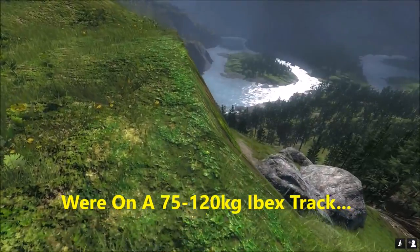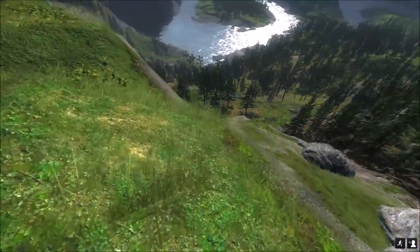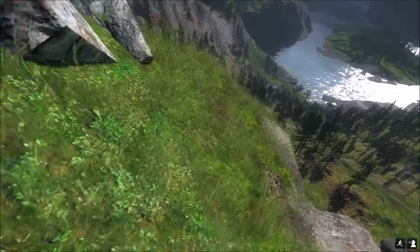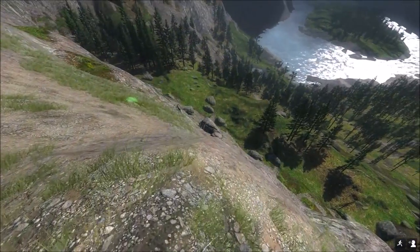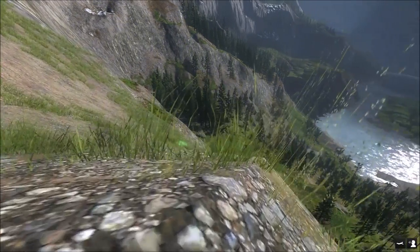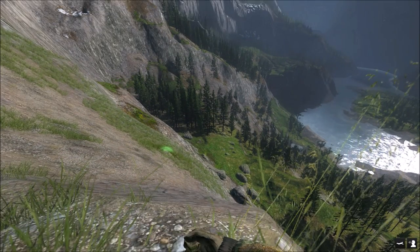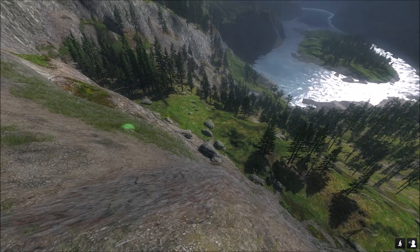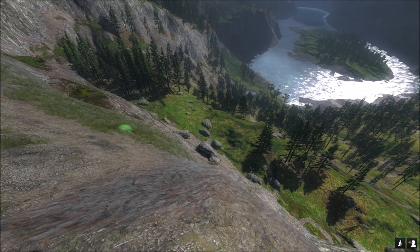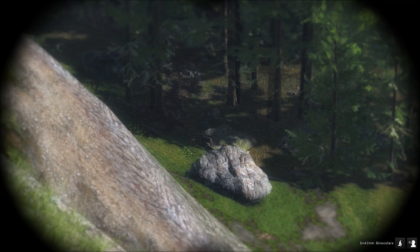Oh, something just bolted. Gotta make sure we can see it. I hear it, where is it? There it is, oh right there, right there! Big black horn. Oh my god, can't believe we didn't spook it. So I think what spooked was a different one? Either that or it stopped. Right there it is. He's right behind that rock. Big old black horn.